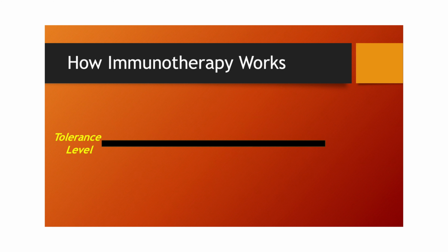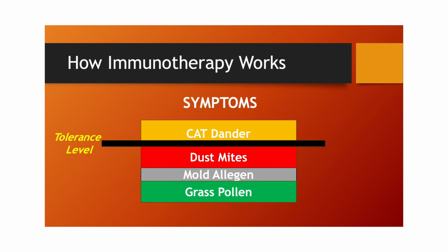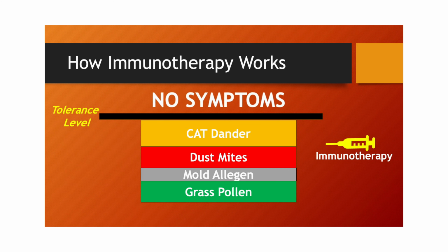As a brief review, each patient has an internal level of tolerance for their cumulative allergen exposure. Symptoms arise when this tolerance threshold is exceeded. Immunotherapy raises this threshold, and medications block the immune response when the threshold is exceeded.